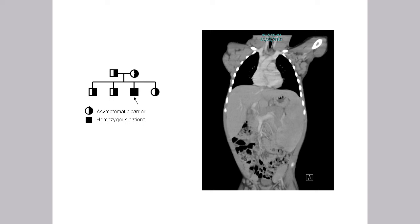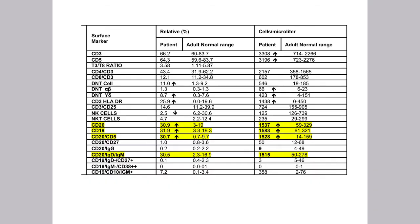So when we see this kind of picture, extensive lymphadenopathy, lymphoproliferation, one of the things that's checked is the genes that lead to ALPS. And he came to us after all those mutations were tested in commercial labs. And then we thought, well, this looks like ALPS, but it's not really ALPS. There's no mutation. And we looked at his flow cytometry in a little more detail.